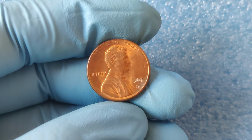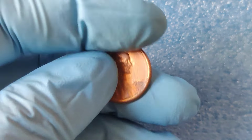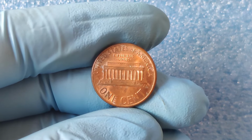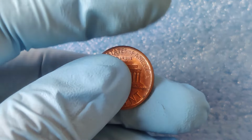We're focusing on one special penny, the 1987 D Lincoln penny. Why? Because it could be worth an eye-popping $52,600. The Lincoln penny was first minted in 1909 to commemorate the 100th anniversary of President Abraham Lincoln's birth.